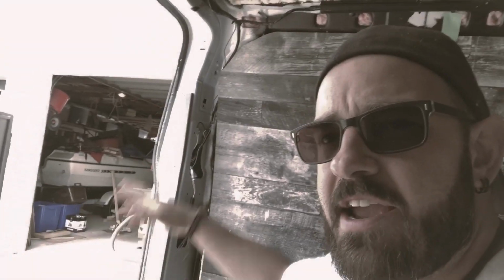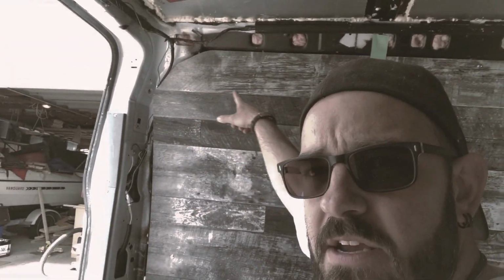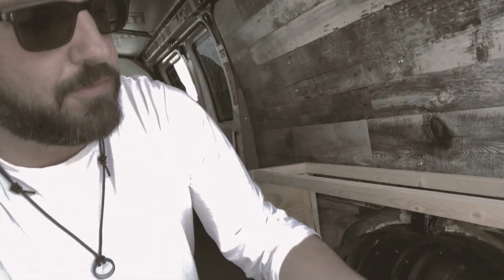I do have plans, like over here as an example. Up here, I want to build a bit of a platform for them to jump up on so they can get some height on me and whatnot. I think that'll be pretty cool. This was the project for today because obviously, like everybody, they're gonna need a place to go to the bathroom.